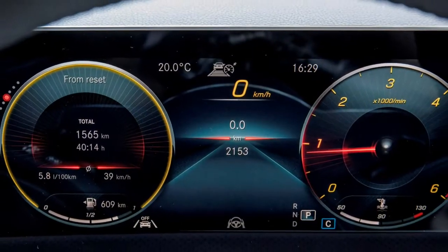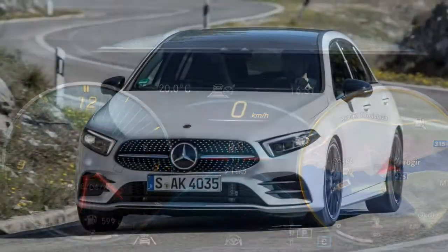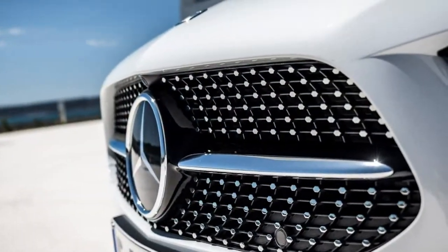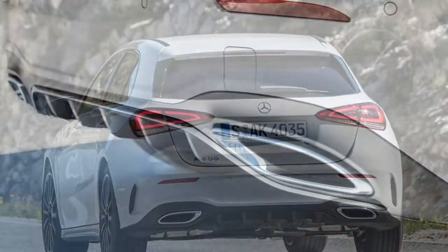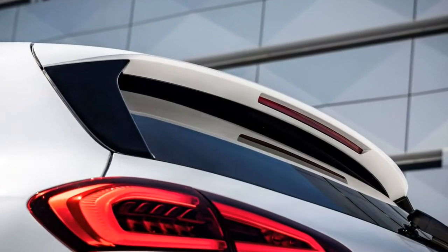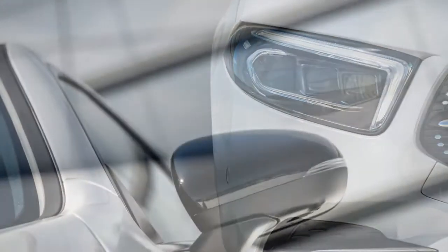Mercedes-Benz A-Class optional equipment. In addition to the standard kit offered across the 3 trim levels, the A-Class is also available with a number of optional equipment packages. These include the Executive equipment line, available on Sport and AMG line trims.